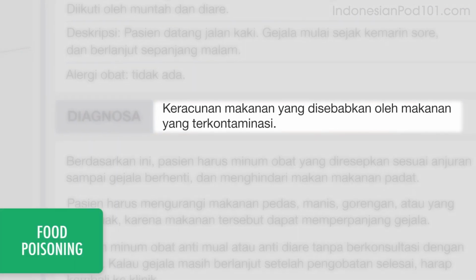The diagnosis is food poisoning caused by contaminated food. Keracunan makanan yang disebabkan oleh makanan yang terkontaminasi.